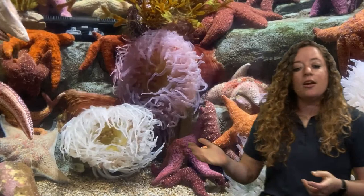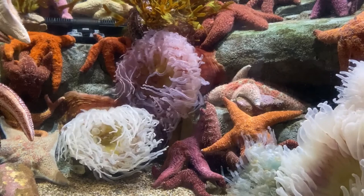Now let's take a look at maybe another tidepool animal before we get to more questions that we have. So let's take a closer look at some sea stars, because we have so many different types of sea stars here at the aquarium. So here is our coastal corner. This is where our touch pool is, and you can see a lot of different sea stars in here.